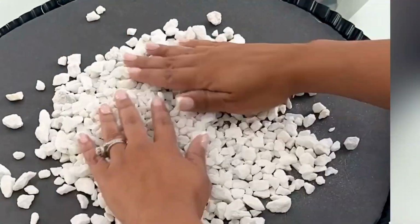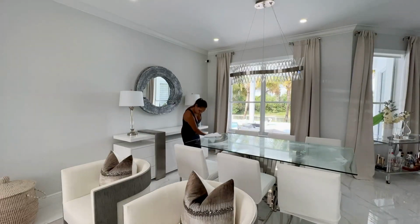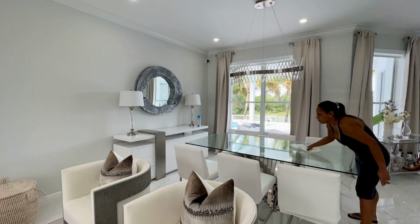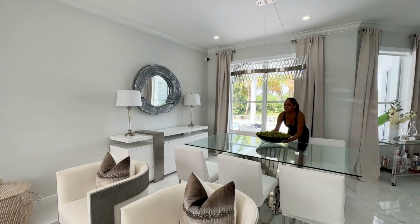For the big base, I did pretty much the same with the exception that I added these white rocks from the Dollar Tree to add weight to the middle. The moss is from Amazon. So I'm going to be here just wiping down my dining table before I add my decor.